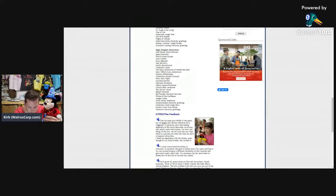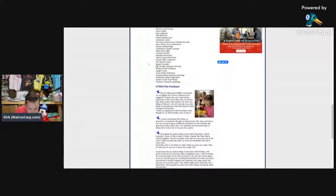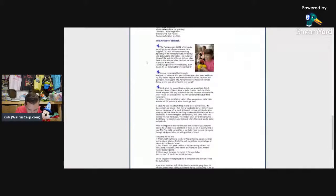Liberty Square Riverboat, Country Bear Jamboree, Tom Sawyer Island, Splash Mountain, Big Thunder Mountain Railroad, Pirates of the Caribbean, Jungle Cruise, Swiss Family Treehouse, Adventureland, character greetings, castle show, Dreams Come True Parade, Toontown characters, RIP Toontown. But yeah. I don't know.